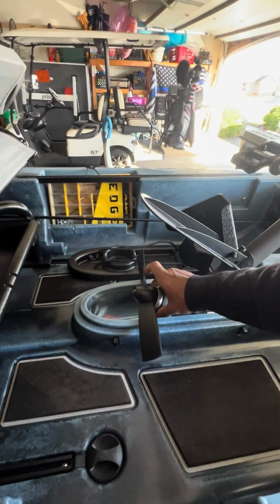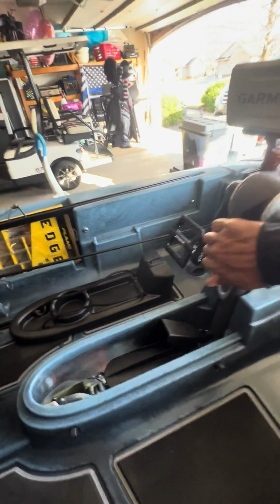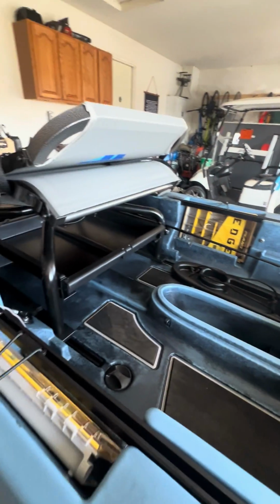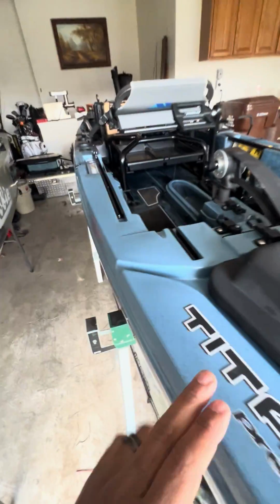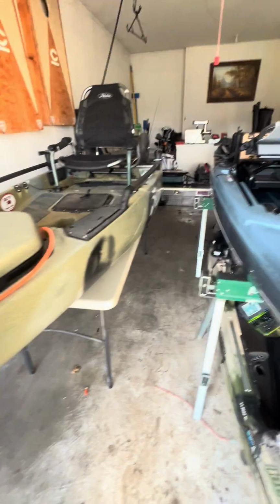So, not a bad design. The other thing that's really nice about this has a 5-year warranty on it. I don't know if the hull still has the lifetime warranty or it might be the 1-year warranty on this, but I can tell you that this kayak, this Titan, the plastic is, now back that up.